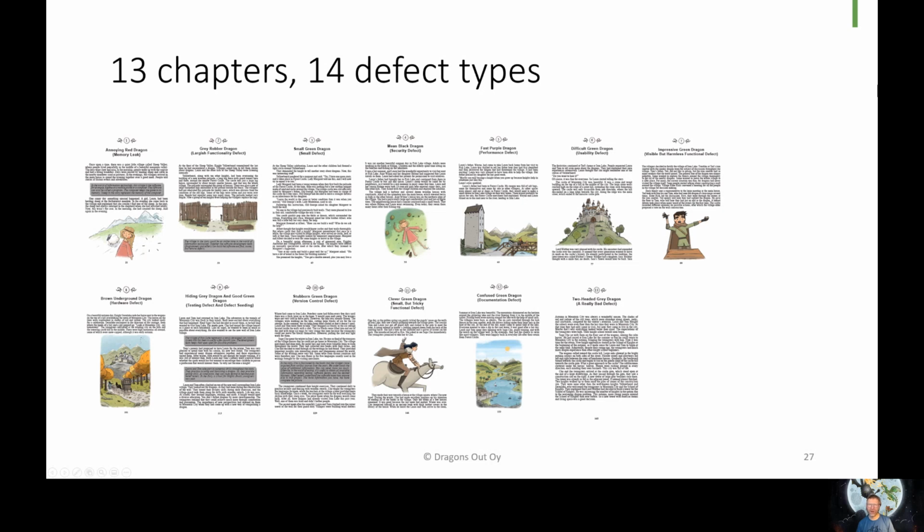Also there is an illustration every now and then, so not on every page, but every few pages there's a nice illustration to give a nice reading experience for people of all ages. But obviously children like pictures, so I really wanted to have pictures in the book, and I'm really happy about the illustration here.